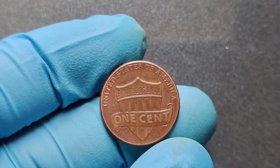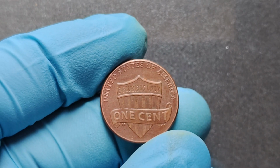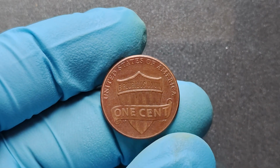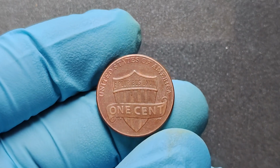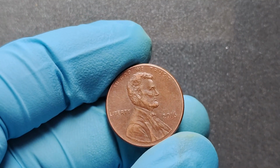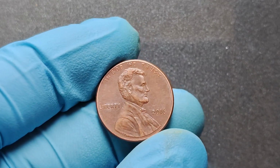I know. It sounds like one of those crazy stories your uncle tells at Thanksgiving, but I'm not messing with you. Today, we're diving into the mystery of the 2016 no mint mark Lincoln penny, why it's commanding insane prices, and most importantly, how you could check if you've got one. Because let's be real, finding a $1 million coin would beat winning on a scratch-off any day.